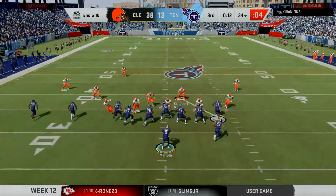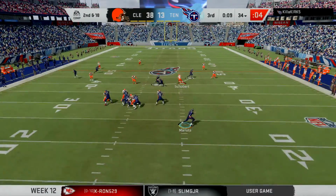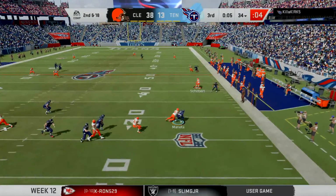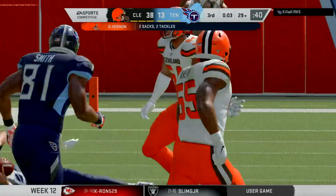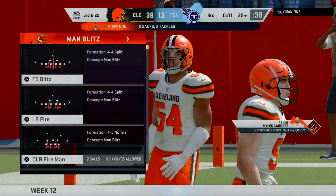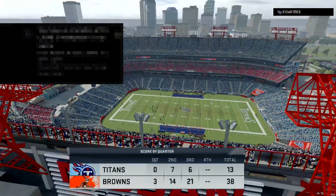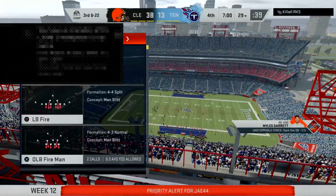After the sack on first down, Mariota escaping the pressure right, and he is going to be taken down. And that should be the final play of this third quarter. Olivier Vernon has now recorded 10 sacks on the season.